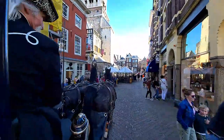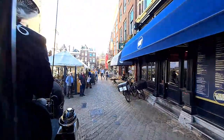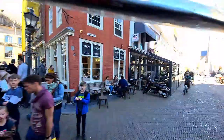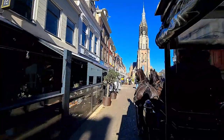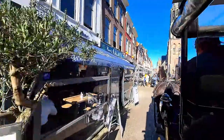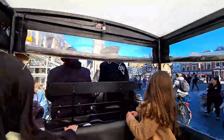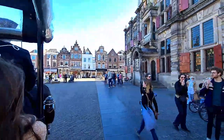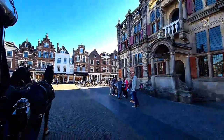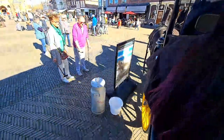Wow, wow, wow. We are getting into the car. Oh my god. Look at the whales. This area. Hello. Okay. Just in time, church bells, and we are here. Okay, the city hall is here again. Okay, this is the starting point.